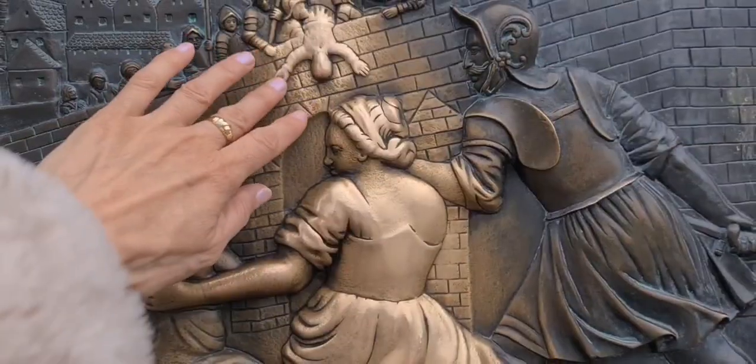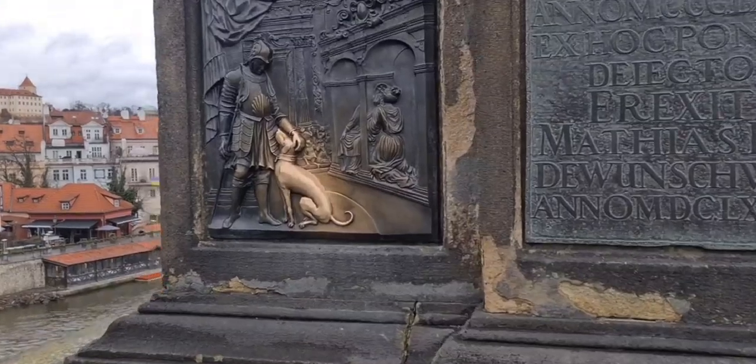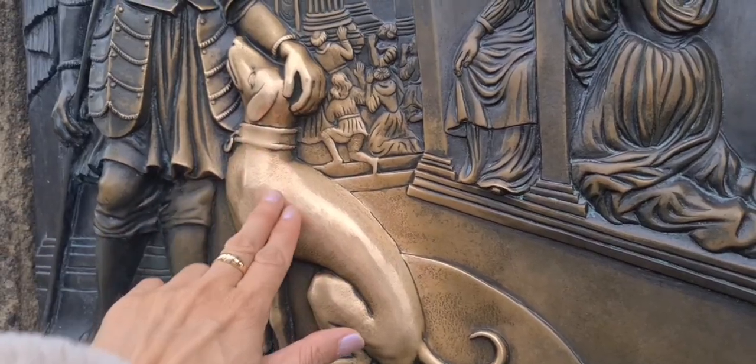If you touch this one, it will bring good luck and you'll come back to Prague again. Another plaque shows a picture of a knight and a dog. Many people pet or rub this dog, hoping for a long-lasting, loyal relationship.